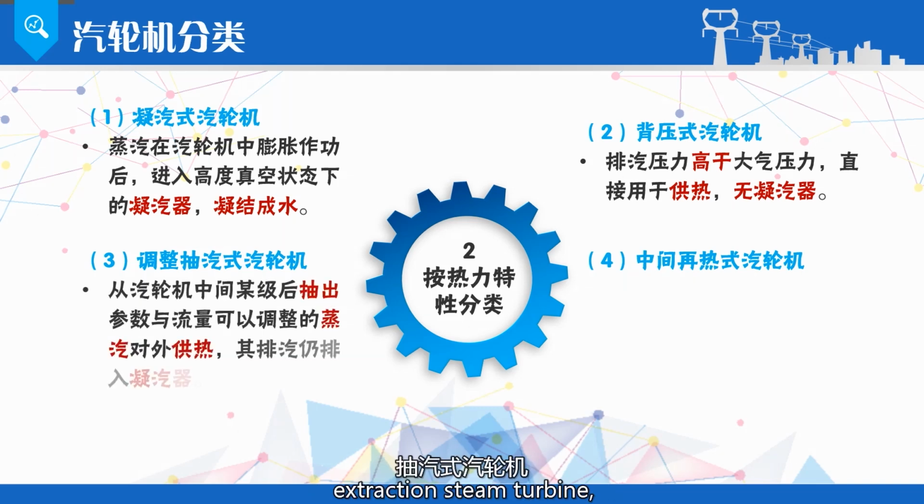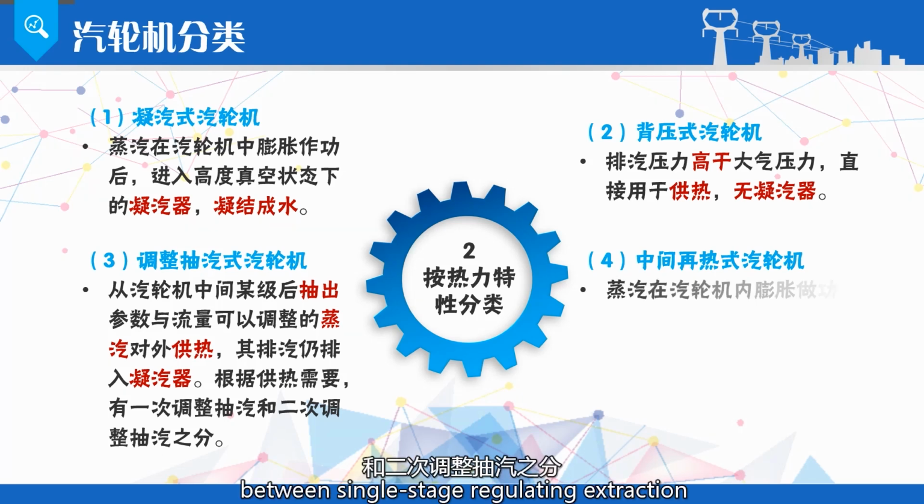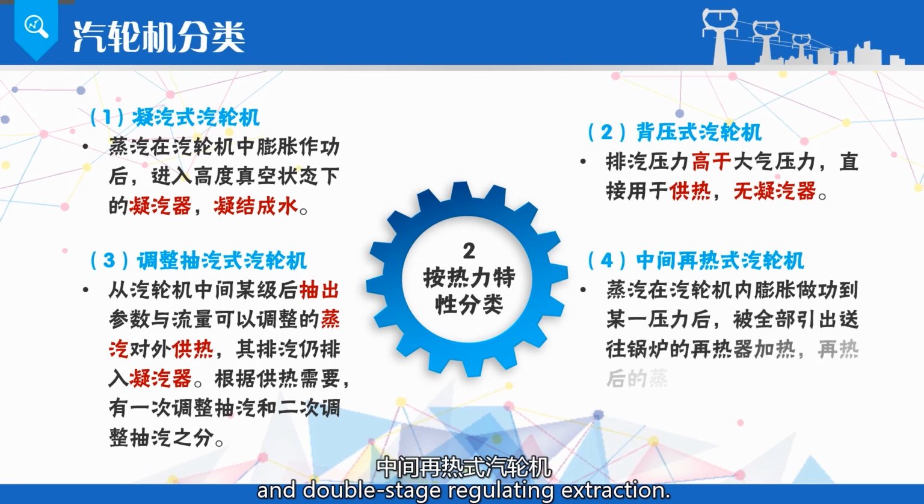In a regulating extraction steam turbine, a certain pressure of steam is extracted at a certain stage of the turbine for external heating, while the remaining steam does work in the turbine and then enters the condenser. Based on heating requirements, there are distinctions between single-stage regulating extraction and double-stage regulating extraction.